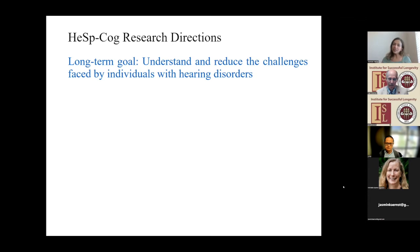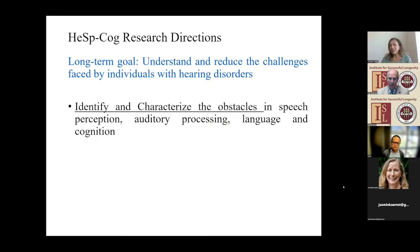And by challenges, it's not necessarily your inability to hear, but it goes beyond that. It goes to your speech perception. It goes to your cognition. It goes to how the cognitive abilities can affect your hearing, but also how age-related hearing loss can affect your cognition. So this is the long-term goal for us. Try to understand the challenges that we are having and try to mitigate them eventually. In order to do that, we first need to identify and characterize the problems, right? So this is what we carry out in the lab.